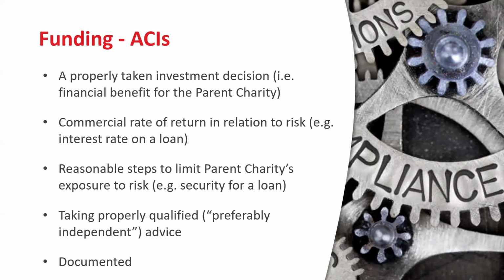They would need to be thinking about the kind of financial information they need about the proposed investment. They need to be thinking about projected income, expenditure, level of profit that may be returned. They also need to be thinking about reasonable steps to limit the parent charity's exposure to risk. So, for example, if they're thinking of making a loan investment, typically they ought to at least think about whether or not it's possible to take security for that loan. I would say that in practice, it's often quite a difficult thing to do, particularly in the early years of a trading subsidiary when it may have very few assets to grant a charge over which provide any benefit to the parent charity. But it is important that that is considered.